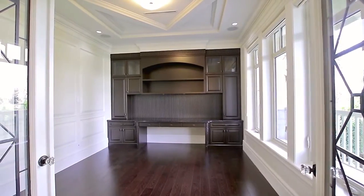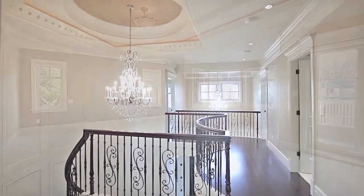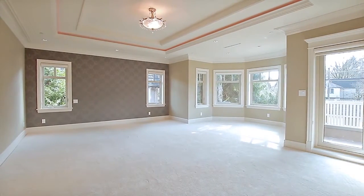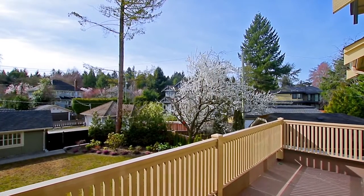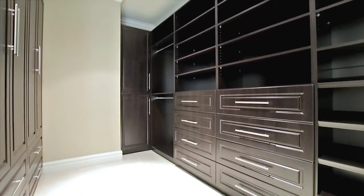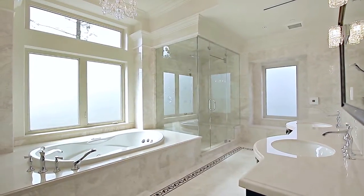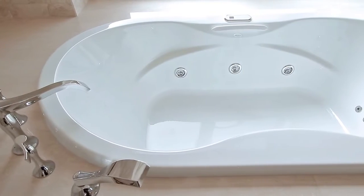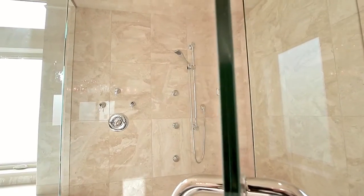Travel up the grand spiral staircase to the second floor. Off of the landing, your spacious master retreat has a sitting area by the solarium windows, a private balcony that looks out onto the backyard, a walk-in closet with organizer shelving, and an exquisite ensuite bathroom, featuring a double vanity with timeless fixtures, a jetted jacuzzi tub under the windows and chandelier, and a glass steam shower with rainfall showerhead.